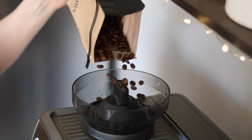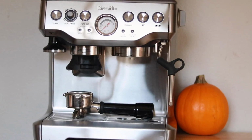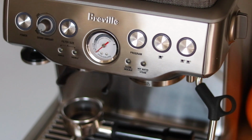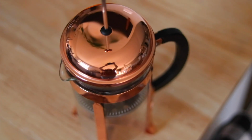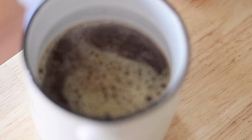So for today's recipes, I'm going to be making my coffee a couple of different ways. I'll be pulling shots from my Breville espresso machine, which certainly isn't necessary, but it's my preferred method. But I'm also going to be making some brewed coffee in my Bodum French press and using an easy instant coffee that's perfect for those super hectic mornings.